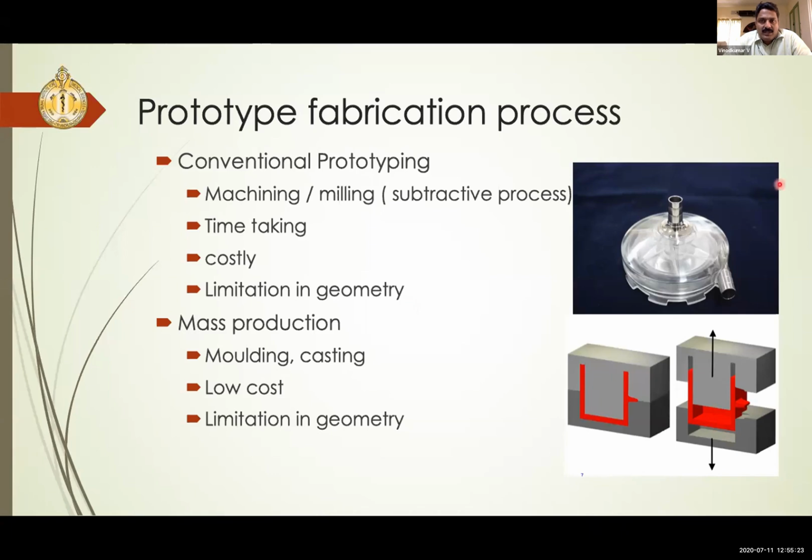What is shown here is a prototype of a blood pump which we have developed. From this one itself, we can see that it has two stainless steel components and many plastic components. Because of the limitation in the geometry that can be made by conventional machining, we had to go for this combination of plastic and metal. Otherwise, it would be better if we could go directly with the polymer material. So this limitation of geometry is there, it is costly and it is time-consuming.